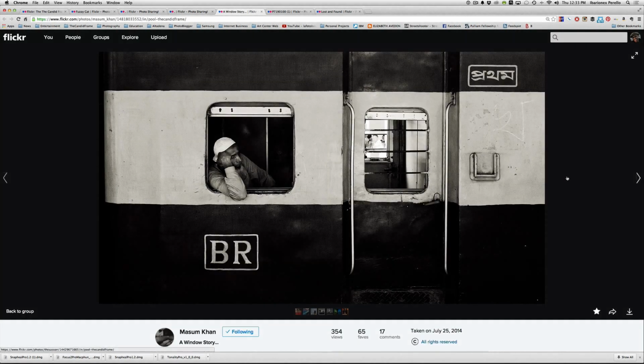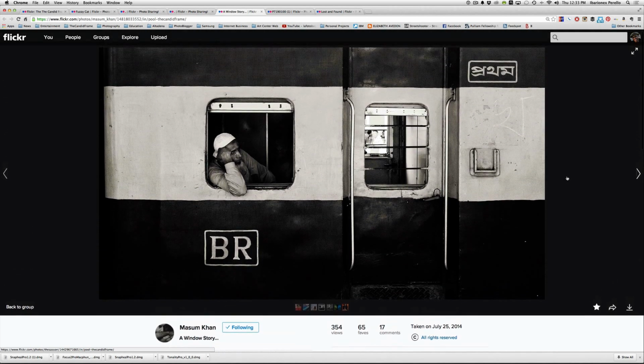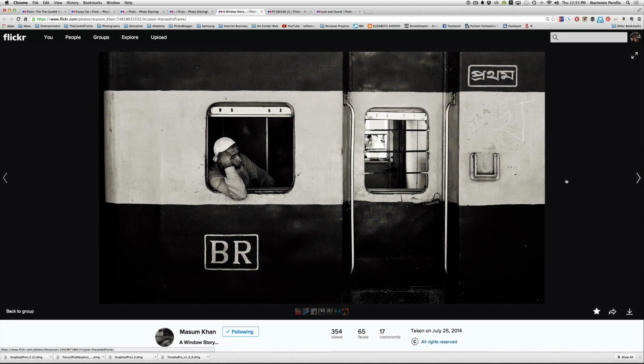Here's another shot by Masum Khan, shot with a D7000, 1/80th of a second, 1600 ISO. This train more than likely had some color. I doubt that it was a dark black or even a dark gray. I would assume that the colors here are probably pretty saturated. So this is a shot that I think probably could work just as well as a color shot.